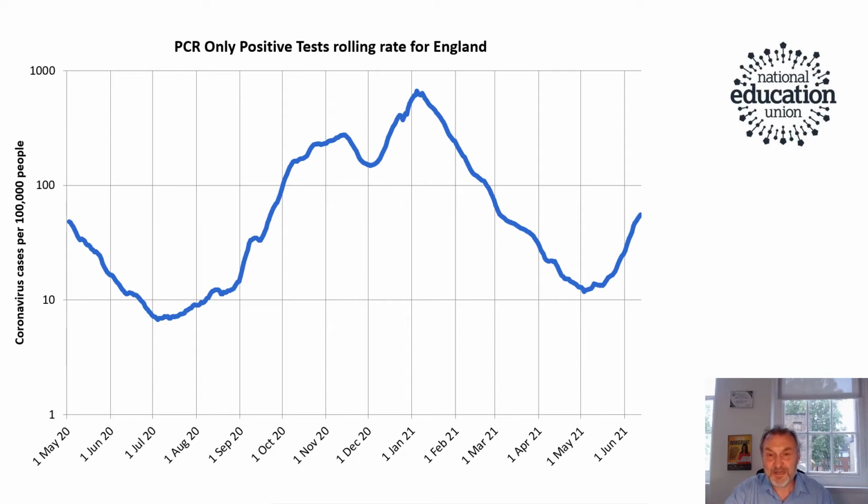There's time for 3 doublings between now and the end of term, so we could imagine cases going from 9,000 a day, 1 doubling to 18,000, 2 doublings to 36,000, 3 doublings to 72,000 cases a day, and that is higher than the January peak. Now, this log scale graph does show a slight flattening, and so there is hope that the vaccination will flatten this curve.